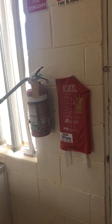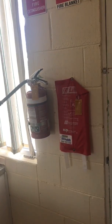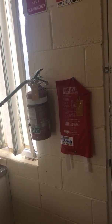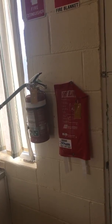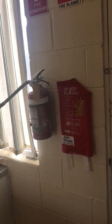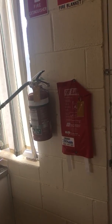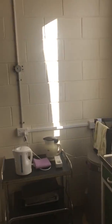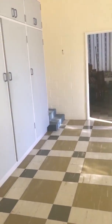The final rule is to remember, regardless of what equipment you use to fight the fire, it is always important to position yourself with an exit or means of escape at your back before you try to put out the fire. You don't want to be trapped if something unexpected happens and you need to get out quickly. We'll now look at the routes and exits and assembly areas.